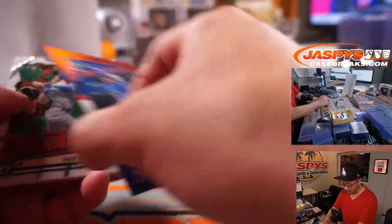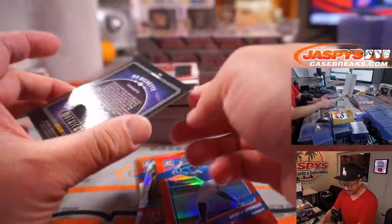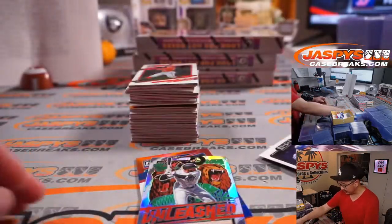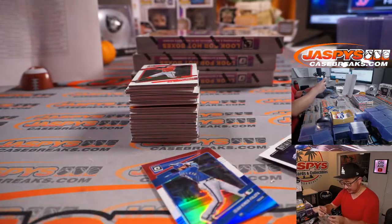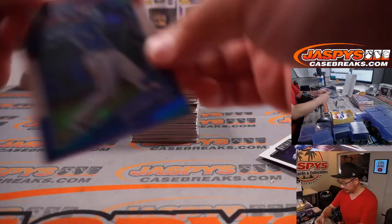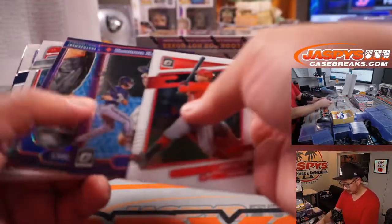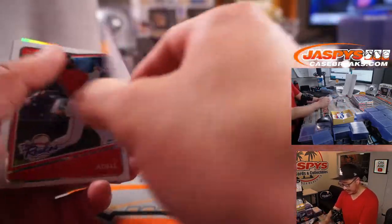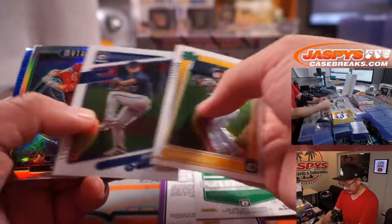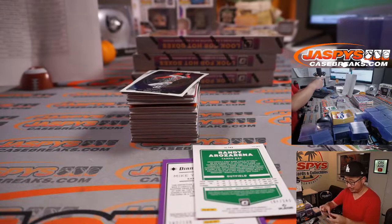There's Isaiah Kiner-Falefa to 199 for the Rangers. I like those unleashed. I don't know what those unleashed inserts go for in the secondary market, but I like them. There's George Springer to 60. There's Luis Robert unleashed. And there's Isaiah Kiner-Falefa. There's Yaz right there to 199. And there's Randy Arozarena. His legend can continue to grow in the playoffs here. He had a home run, stole a home.